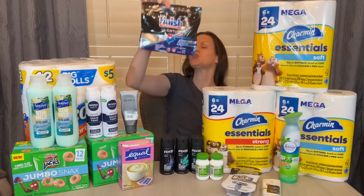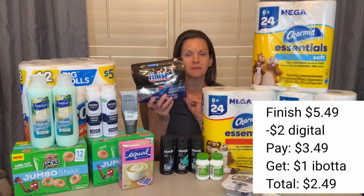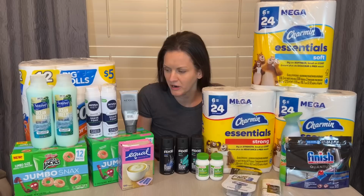The Finish Quantum tabs. Good deal on these. They're $5.49. There's a $2 digital coupon. You'll pay $3.49, but then check your Ibotta app because I had a $1 rebate, making it $2.49 for this pack of Finish. Not a bad deal, especially if you want to use your Walgreens cash to pay for it.